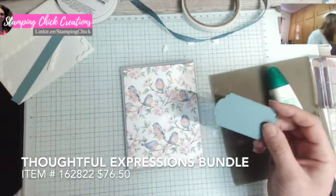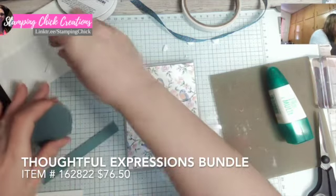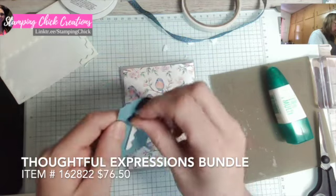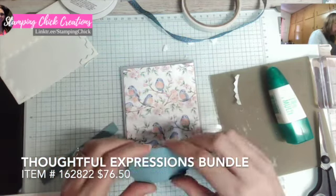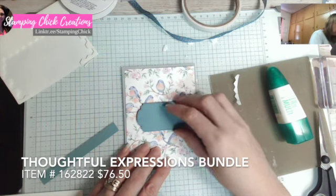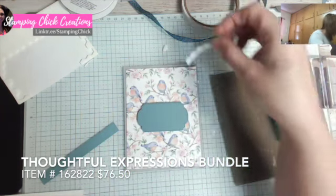So I'm going to use my dimensionals again. Now, because I have this big long piece, I'm going to go ahead and put this here. So this one's a portrait card. I don't want to cover up the birds too much because they're really, really cute birds.